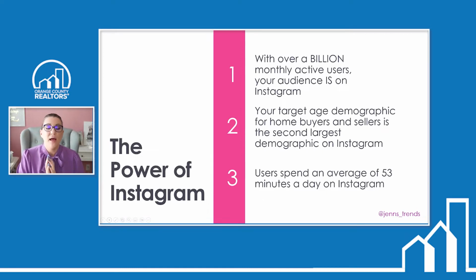All right, so the power of Instagram. One of the things people almost always ask me is, why Instagram? Why not another platform? Or why should Instagram be my focus? And there's a lot of reasons. And there are a lot of other platforms that work as well. But I love Instagram, especially in the real estate space, for a few reasons.